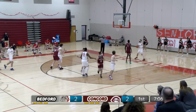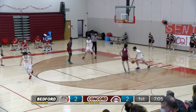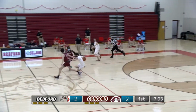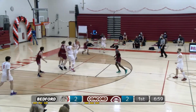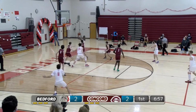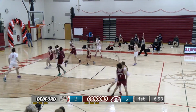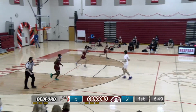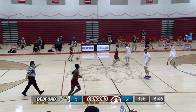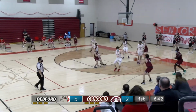And Concord will come out in some full court pressure. Looks like full court man. See if they can pressure Bedford into a turnover. As JT DeLacy brings the ball up court, gives to Zimmerman, who drives the lane. Dishes to Kambani. Back out to the top of the key where TJ O'Connell will hit a 3. From the top left side, found his stroke early. Good ball movement there by the Bulldogs.